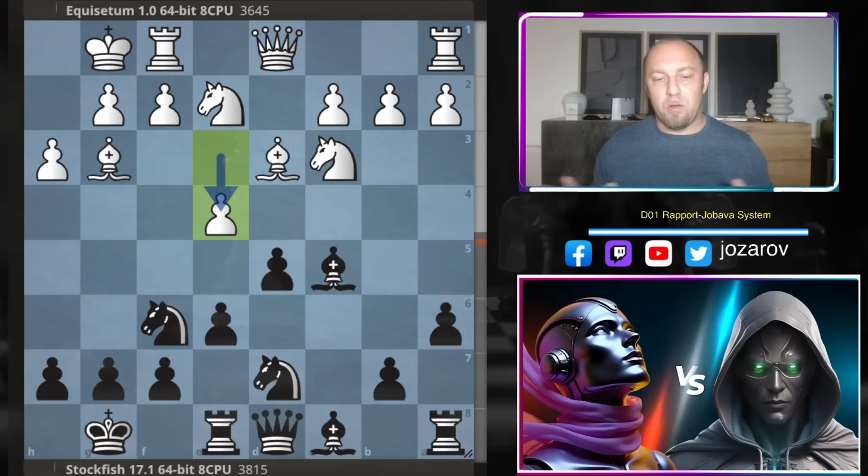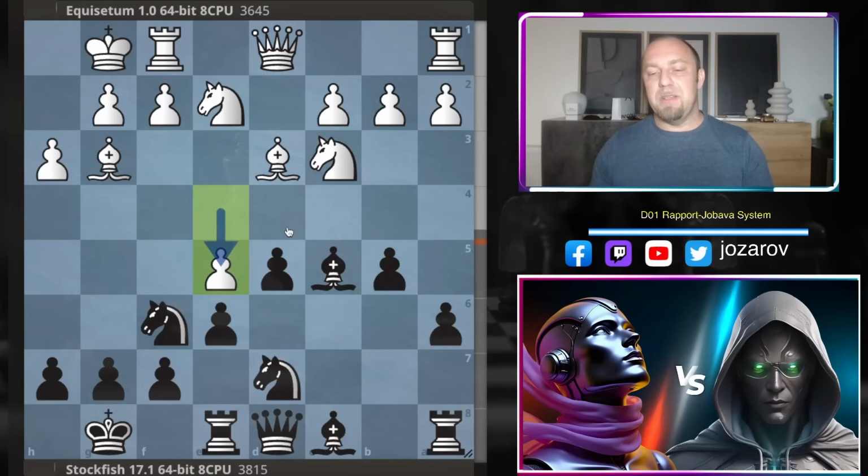White doesn't want to tolerate any potential pawn mobility by black in the center of the board with this dominant 2 versus 1 situation, because we have now these 2 pawns against 1 pawn of white's in the center of the board. So that's why white is immediately challenging black's central control. b5 here by the fish, and now Equisetum continues with e5, expands now in the center of the board.